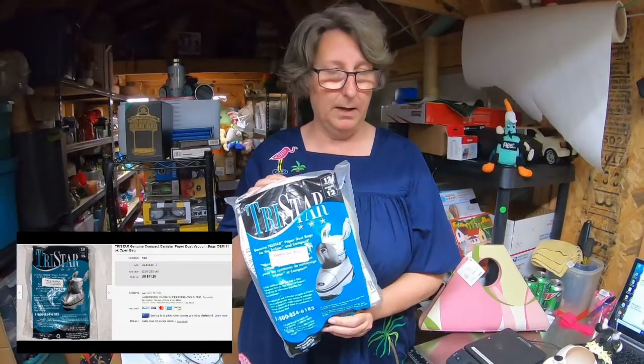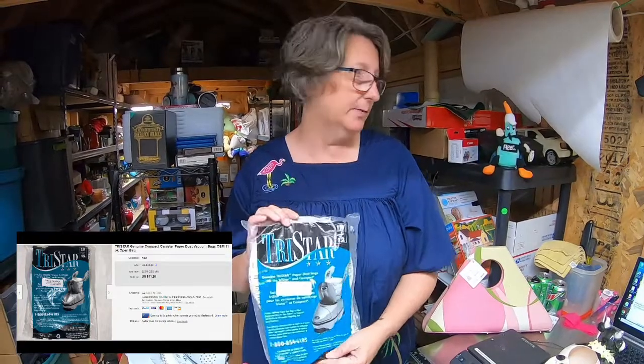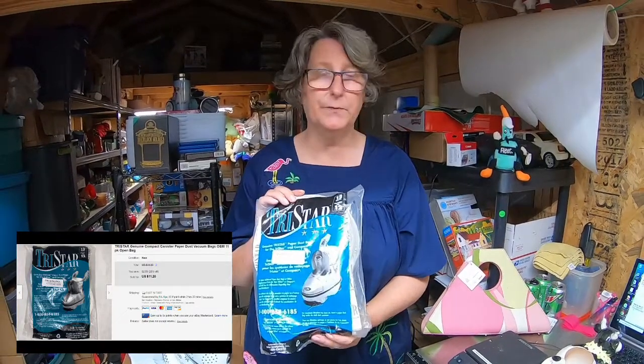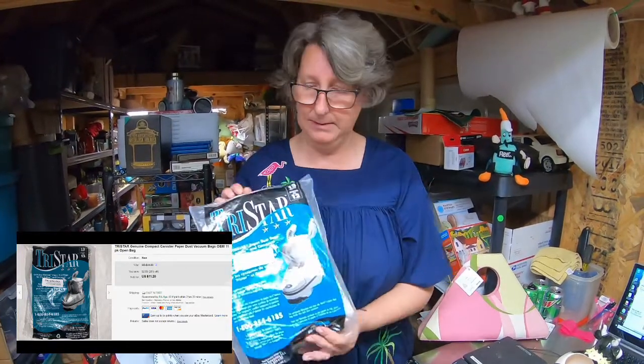I purchased these for the 30 Thrift challenge as well at $1.50. There's 11 vacuum bags in here. We sold them for $10 free shipping. The buyer's all in at $10.70.